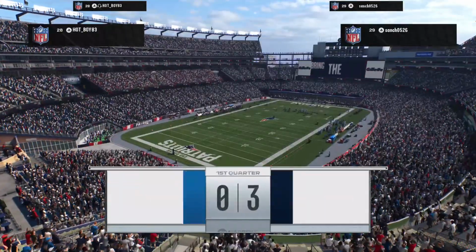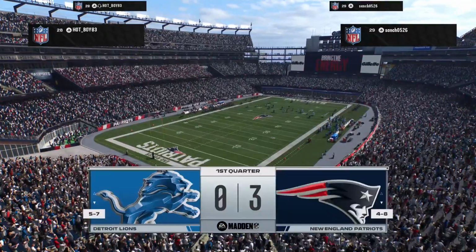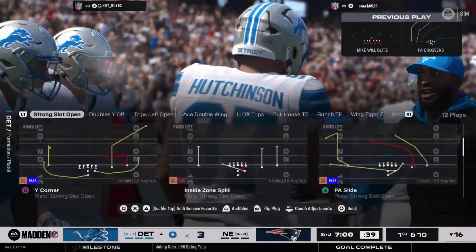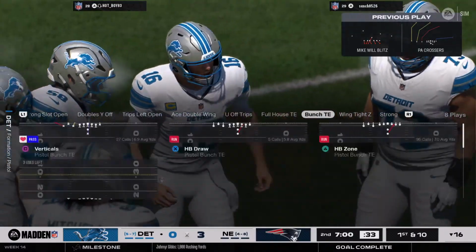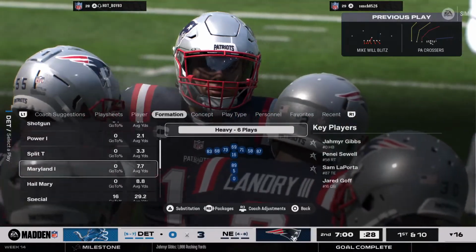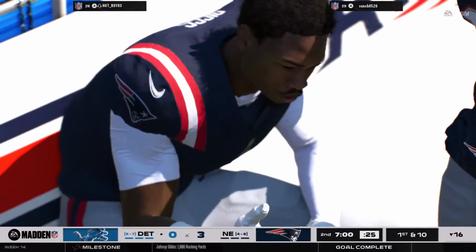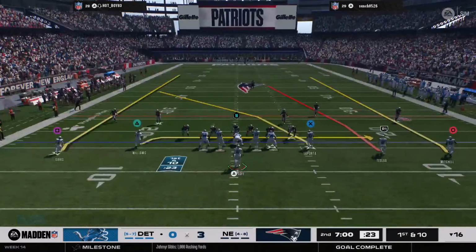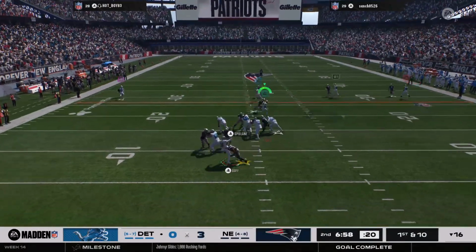First and 10. So just a lone field goal in the first quarter of play. 3-0 is our score. And we're back to Foxborough in a moment. Lions ball to begin this second quarter as they've got it with 1st and 10. Out of the shotgun, it's Goff.